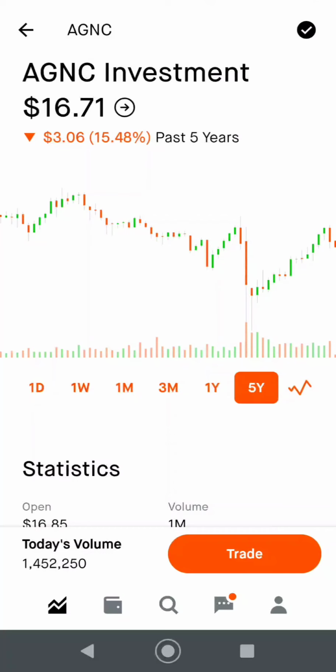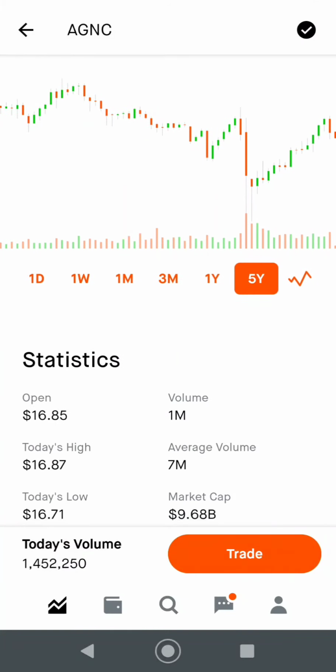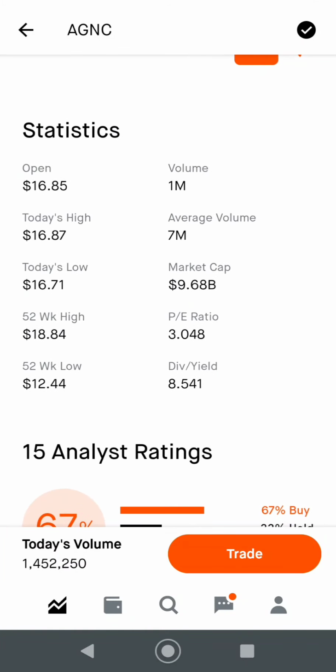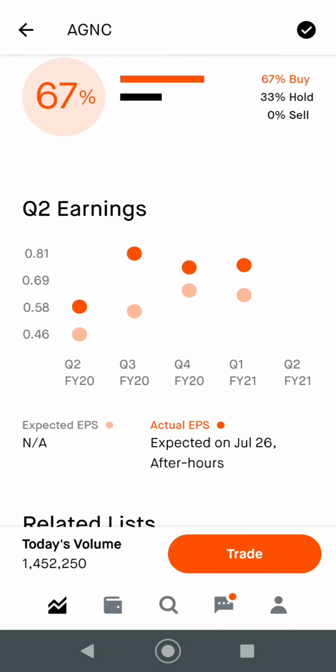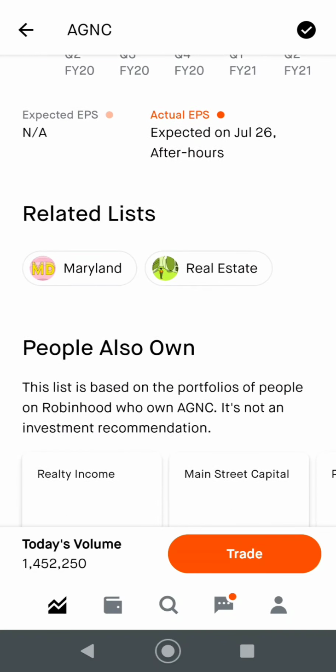So today I'm looking at dividend investing and I'm looking at this stock here, AGNC. All right? So the PE ratio is 3. What? That's insane. Dividend yield 8.5%? Whoa, this is the deal of a lifetime. Wow, look at this. Earnings is still good, looking good.